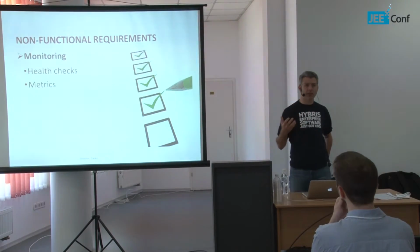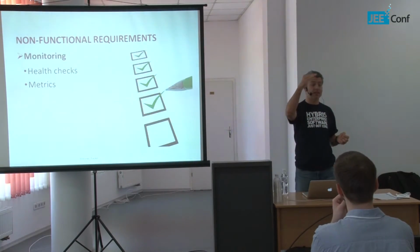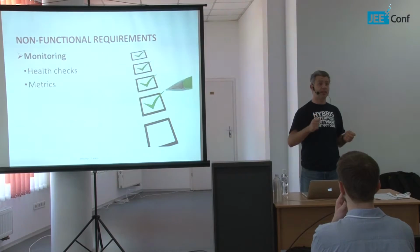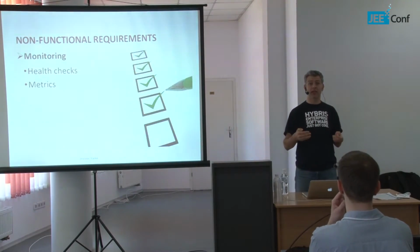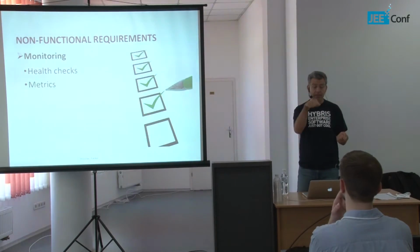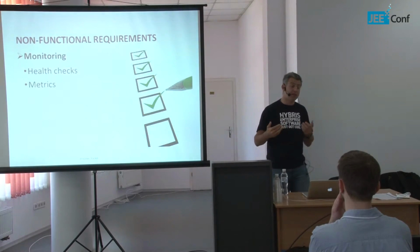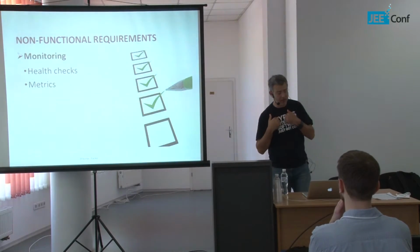So wouldn't it be nice to have a little dashboard where you can say, okay, I have this dependency, this dependency, this dependency, and that runs on a web page, and every time you check the web page, there is a little test, and you check the dependencies each time. It already happened to me that I had to do this manually. It's not very funny.